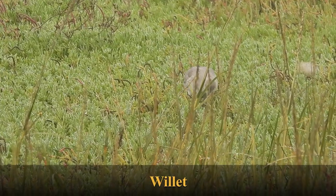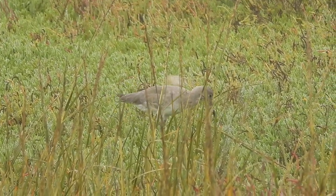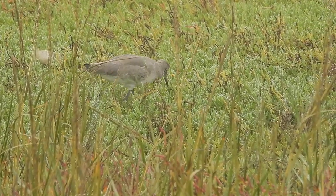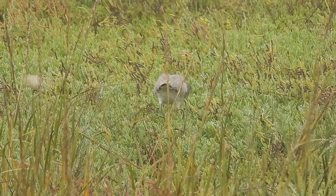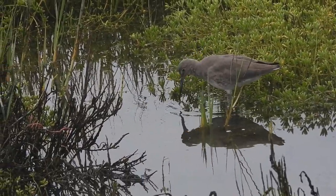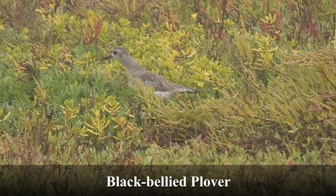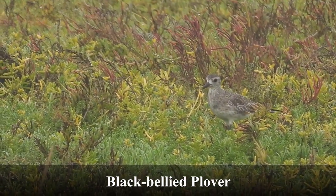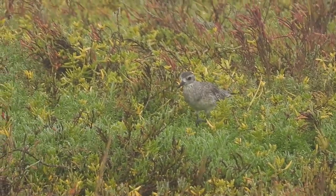Willets can be hard to see in the marsh unless they flash their bold black and white wings. They are plentiful though, so we can usually kick up a few. Black-bellied plovers are by far the most common large plover here in California. Most of the year they are not in their black-bellied plumage, however. They are easier to pick out when they're on the rocks or sand near the shoreline.